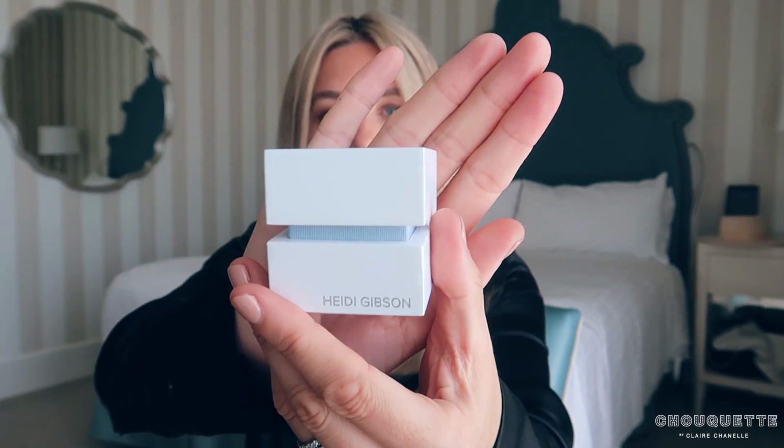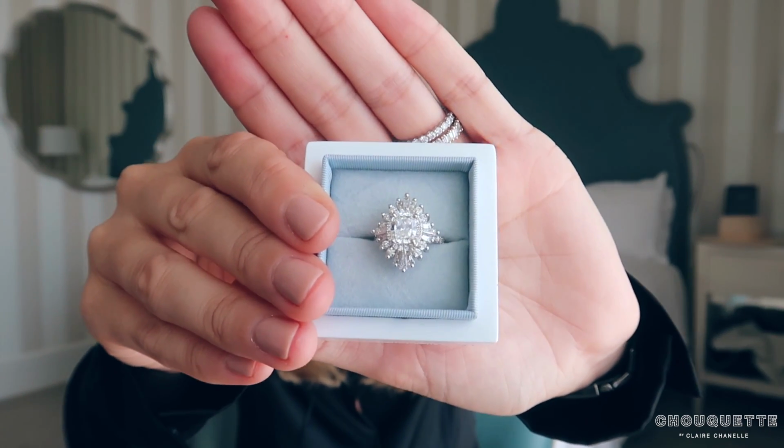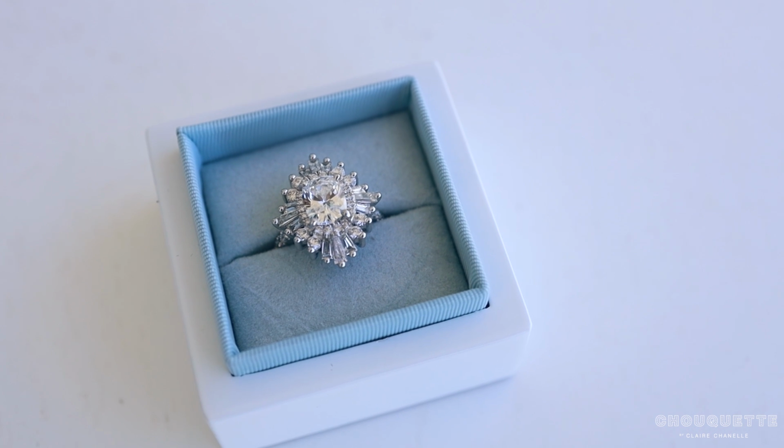I'm going to open it better than before. The box is absolutely beautiful. Really chic. I love everything about the branding. It's got the little Heidi Gibson logo. Are you ready? I'm not going to film it very well here, so I'll do a cutaway. But this is my new ring. Should we take it out? I was blown away when I saw it.